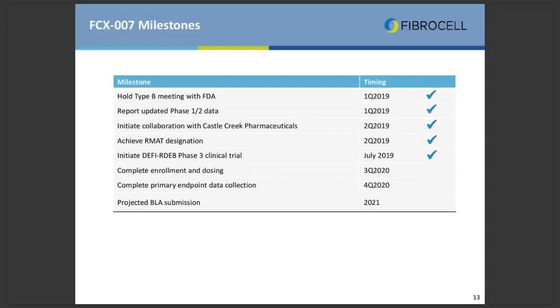follow-up visits through 2020, and then hopes to have some data and thinking about what's called a BLA, which is the application to file this with the FDA for approval sometime at the end of the year, moving into '21. So we've moved through this program really rapidly through the last year.